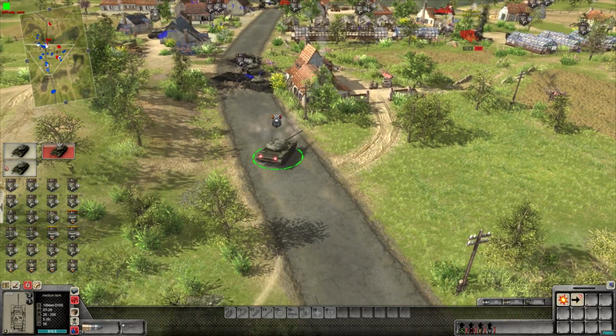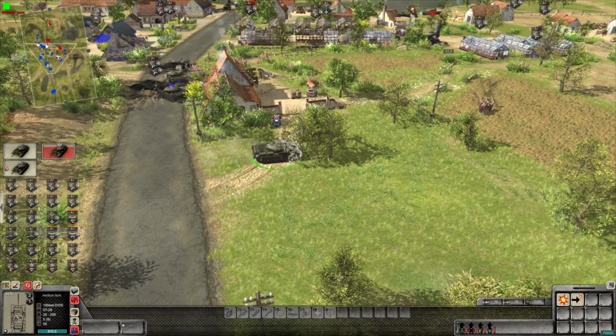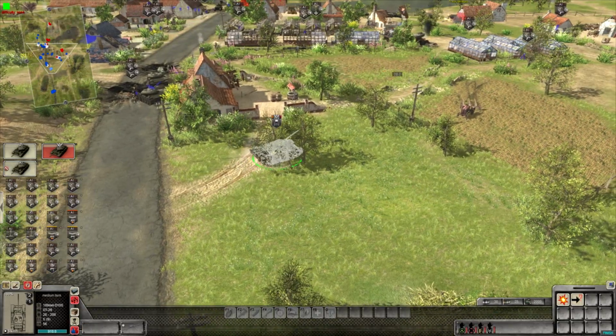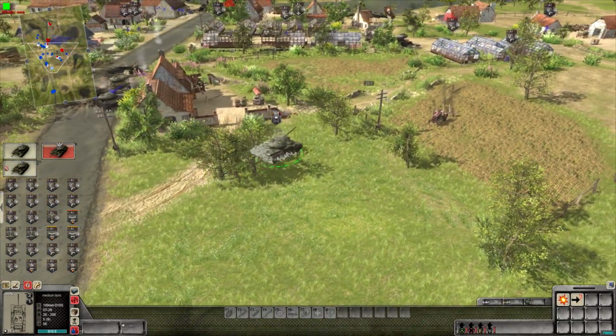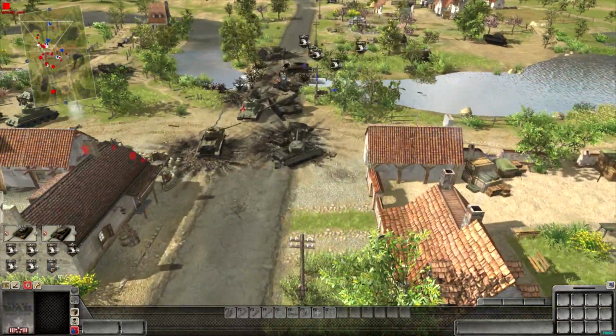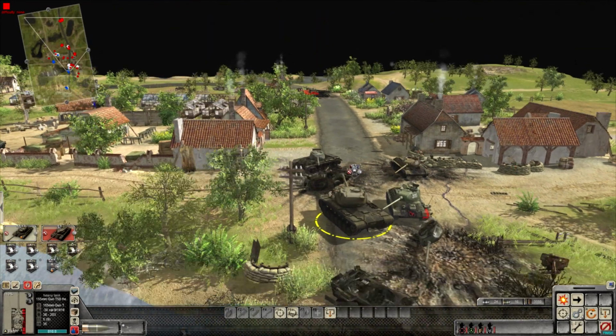There we go. Hull damaged on, I think, a T-58. What's this over here? Is that the T-32? He's been doing some damage. Track damaged. Alright, the Soviets have come back, actually. So now we'll switch over and see the situation from the Americans' viewpoint. We've got this one T-58.